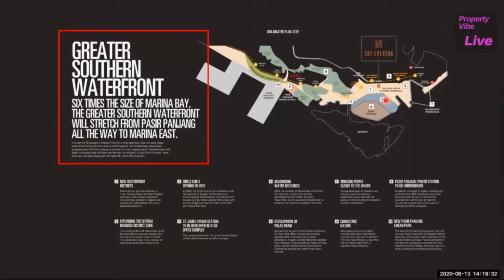And the other interesting thing is this: for those who are looking for a development for investment, you want to buy into a growth area within Singapore. So I just want to pose a question to everybody. This place is 6 times the size of Marina. Our prime area in Singapore is District 10, 9, 10. So can you imagine this? 6 times the size of Marina.